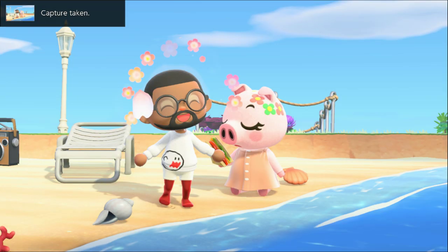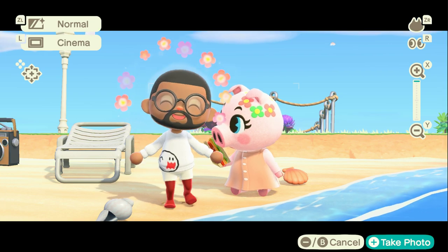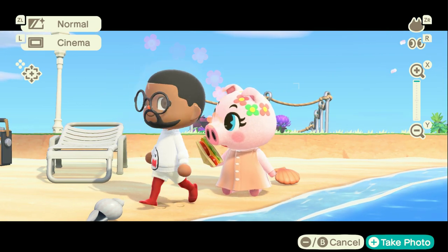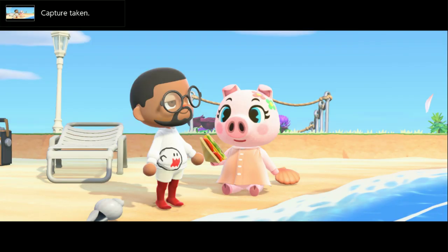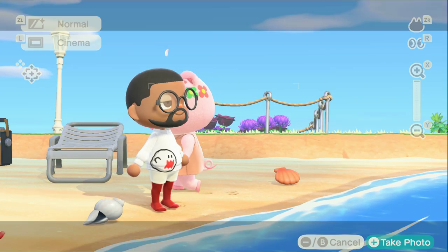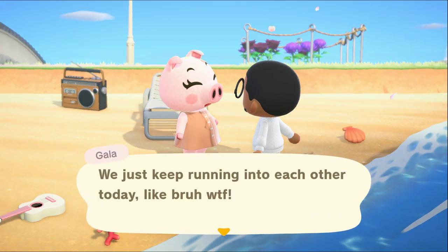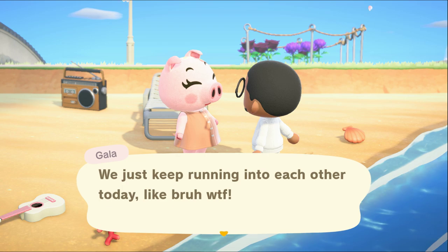Meh. Now I'm getting in the way of the sandwich. You see the problem here? Don't get in the way of the sandwich. As a matter of fact, stop doing that. Oh my god, she's so cute. Gala. We just keep running into each other today. Like, bruh, what the fuck?